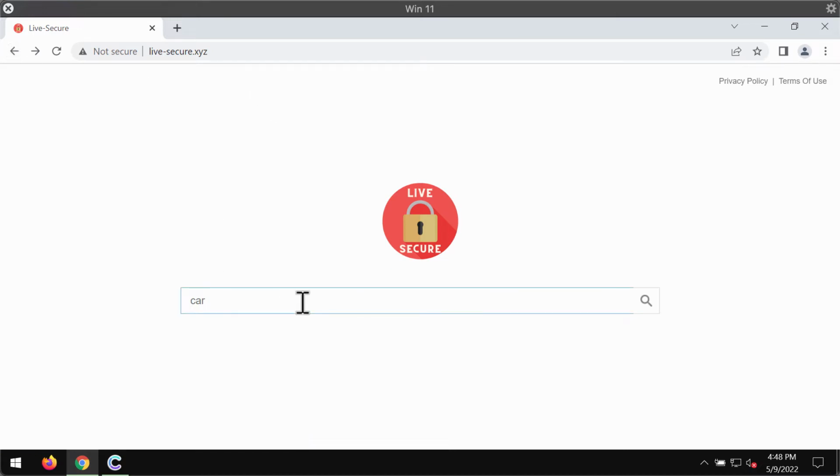Another problem with Live-secure.xyz is that this particular hijacker is often spread through integration with some free applications, and in most of the cases people download and install it pretty unintentionally. This is why it is fairly considered to be the potentially unwanted application.